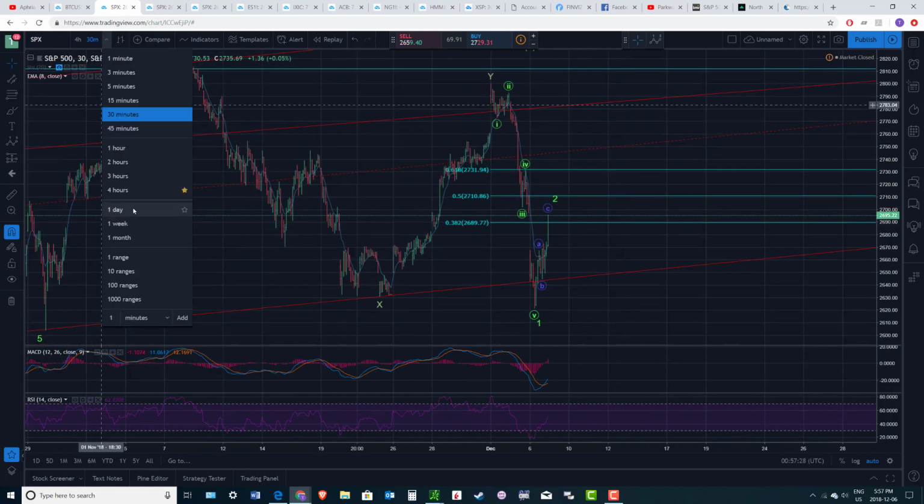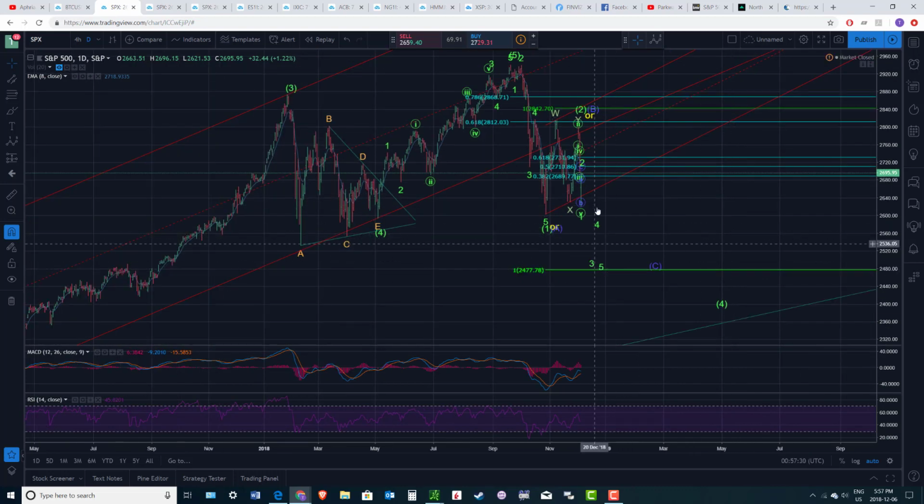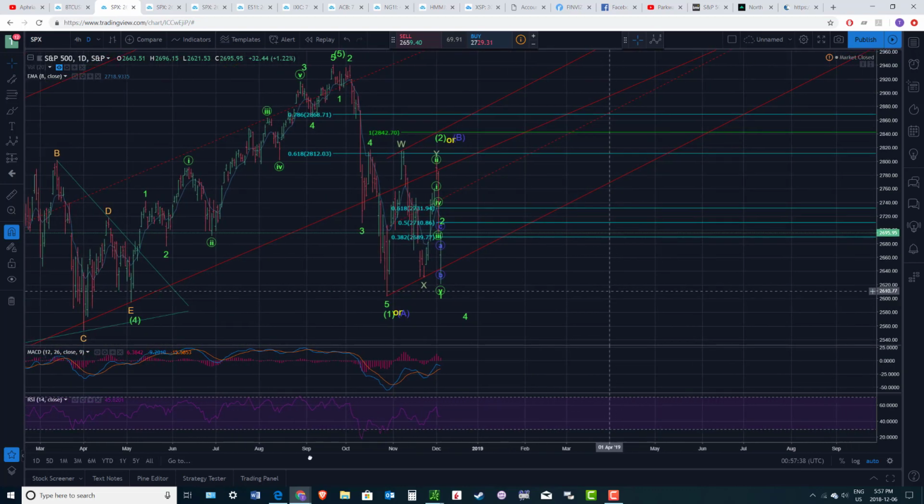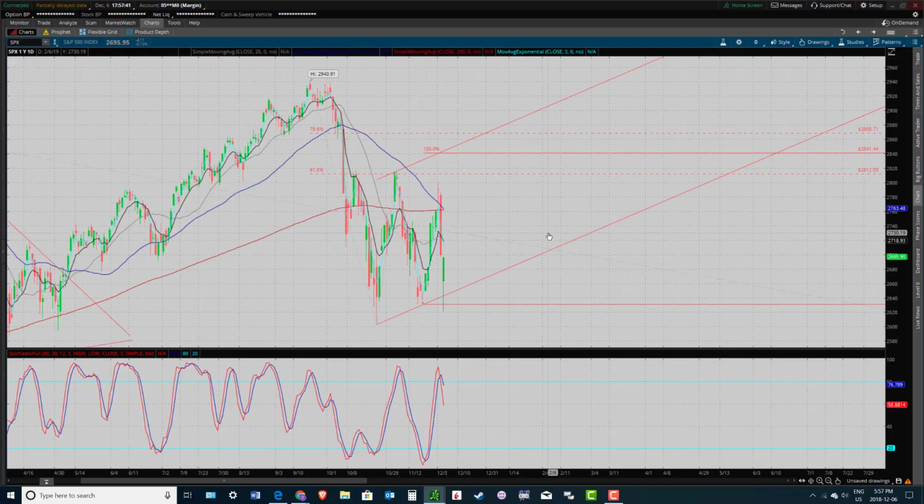Okay, so just back to the daily chart there. Yeah, okay. That's a little cluttered, but that's fine. We'll go back to the Thinkorswim candlestick chart now.